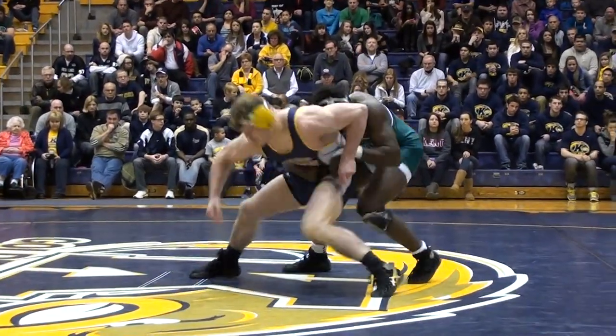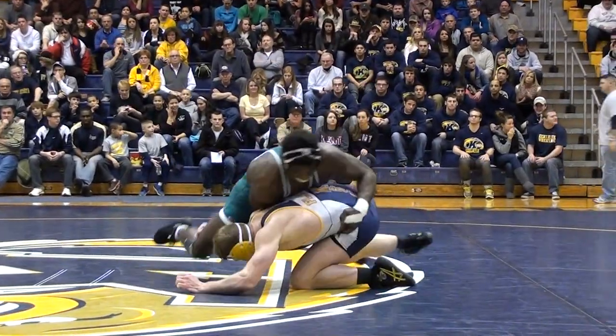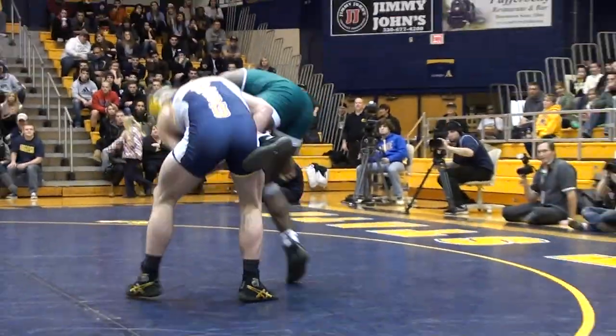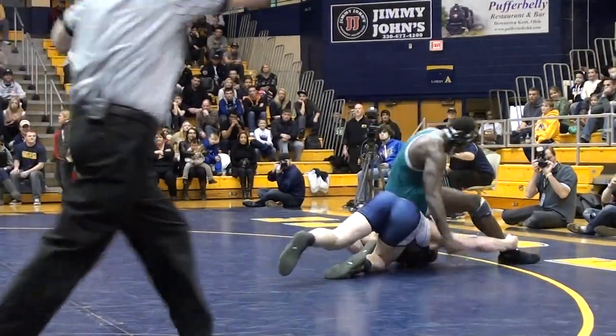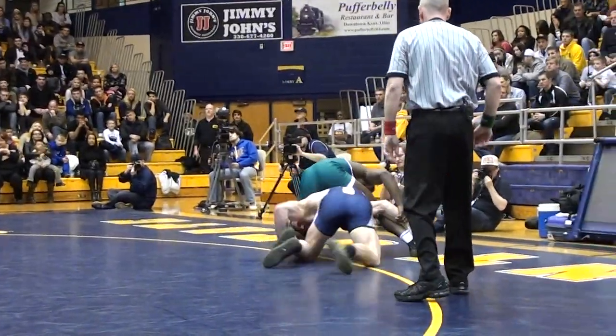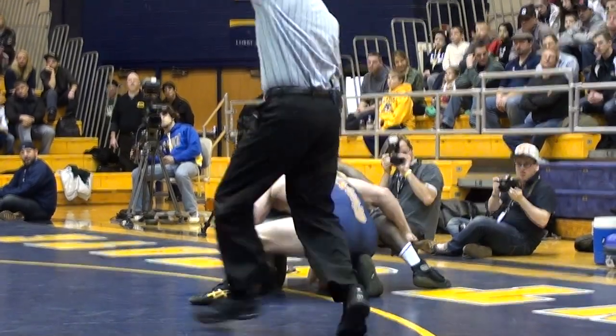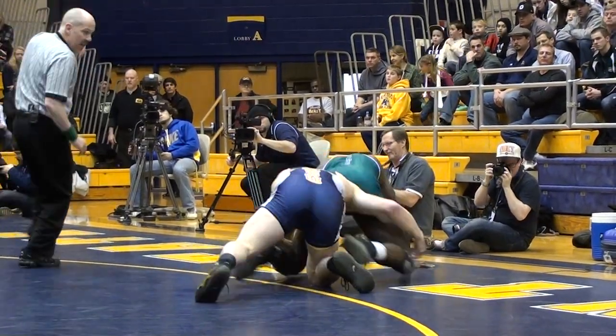Yep. Running forward. Kilgore looking to almost a switch. There's one for Kilgore in on a single leg right away. Wellington real athletic here on the edge. Two takedown captures the leg. We're off the mat. 7-1 Kilgore.